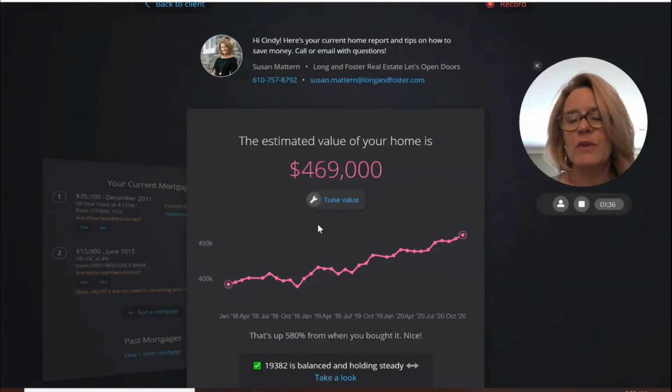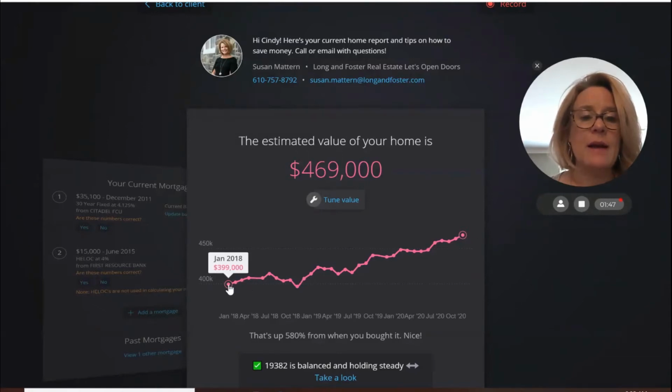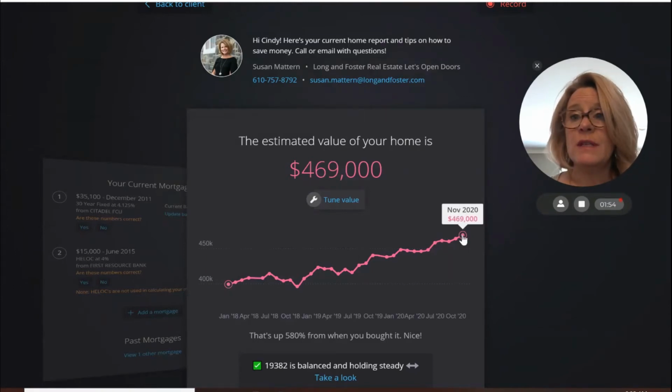This is just one of the numbers of many. And it shows you from January 2018 all the way up to October 2020 how much the market has risen. Back in January of 2018, this home was only worth about $399,000 and it's up to $469,000. So you can see how the market has increased a lot in the past almost 3 years.